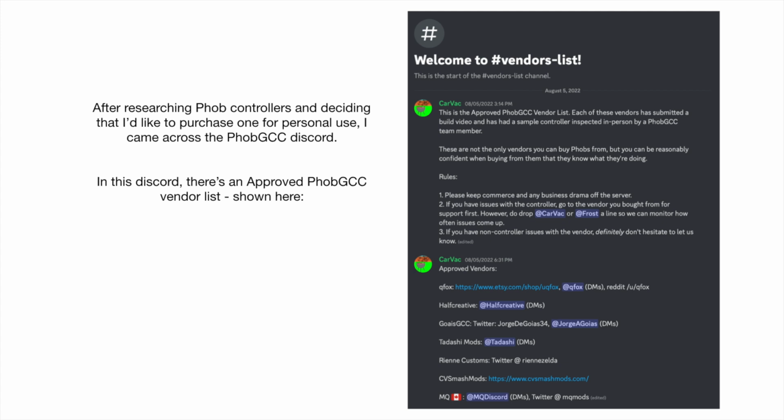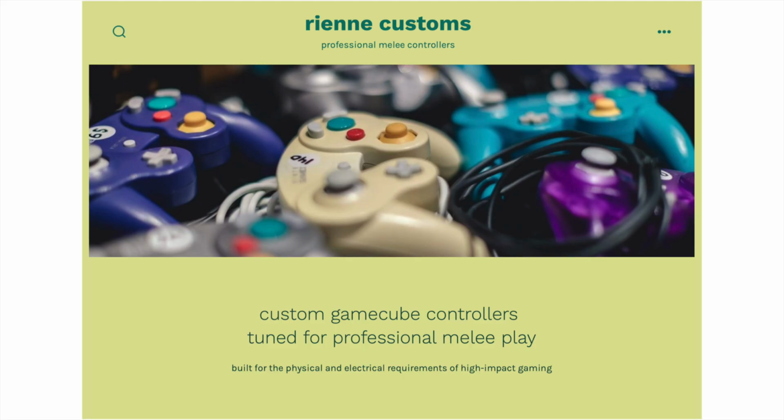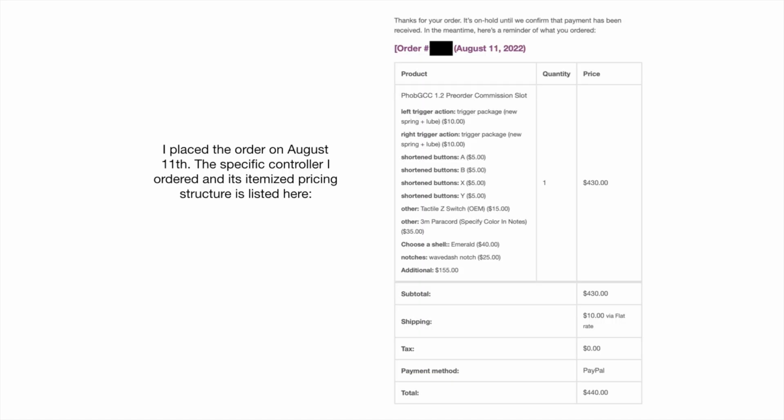After researching Phob controllers and deciding that I'd like to purchase one for personal use, I came across the PhobGCC Discord. In this Discord, there's an approved PhobGCC vendor list, shown here. After observing top players with strong referrals and seeing that Rienne Customs is on this approved PhobGCC vendor list, I decided to order a controller through their website, shown here. I placed the order on August 11th.